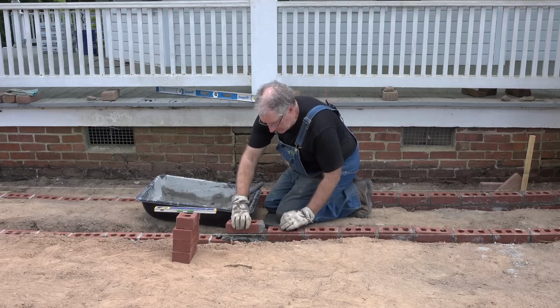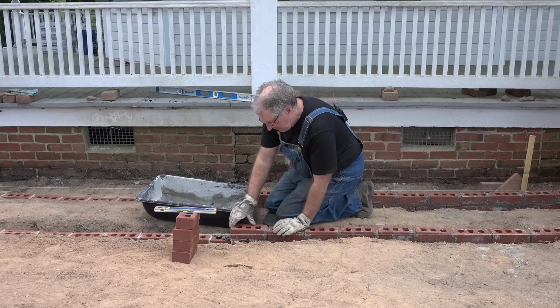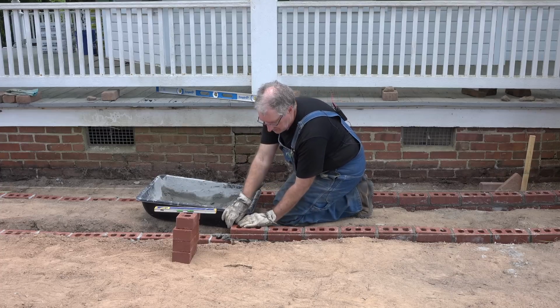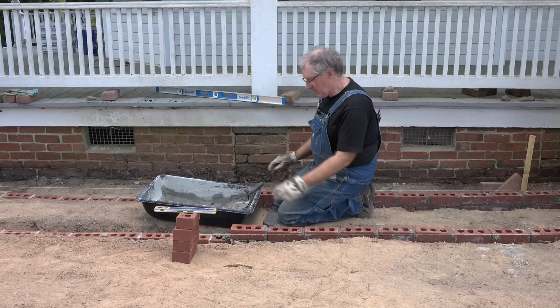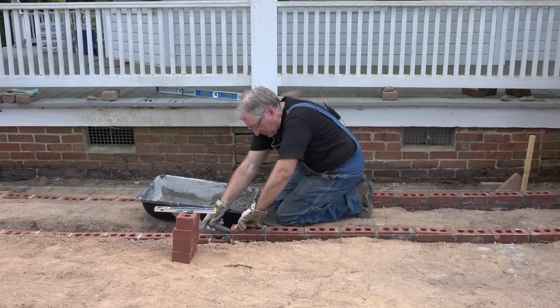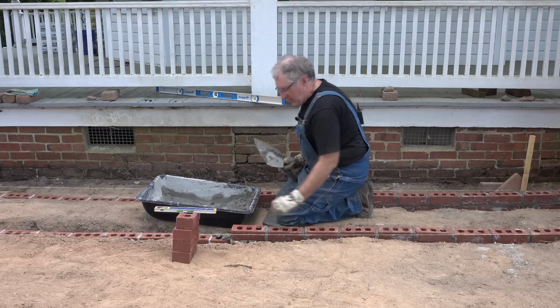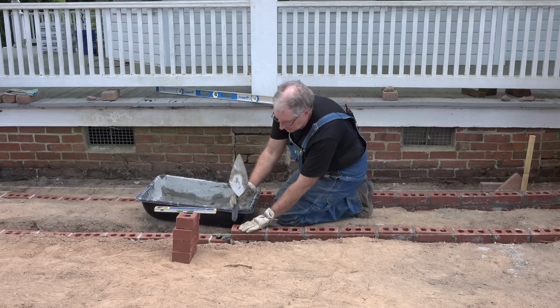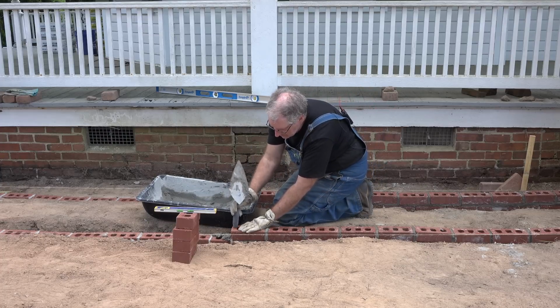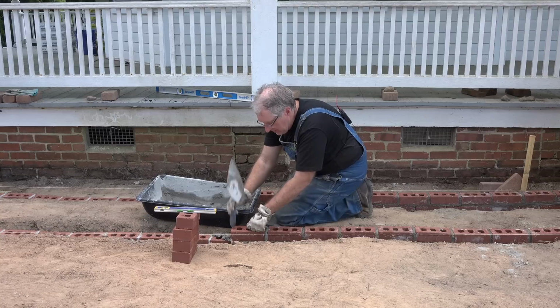Okay, so I go ahead and I push the brick in place like I always do. I want to make sure that it's in line with all of these and that string right there. So I got that going. I'm going to tap the brick into position. I want some squeeze out here in the joint. See that? See how it's squeezing out? Now I'm going to go ahead and tap this down because I want it to line up with this string right here.